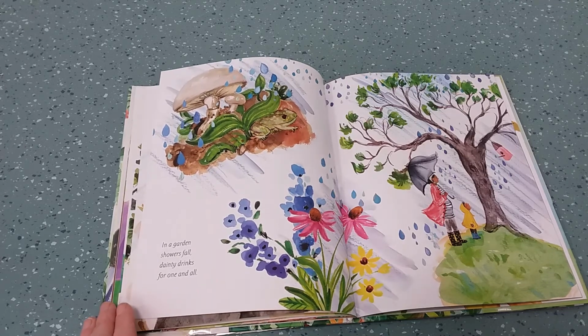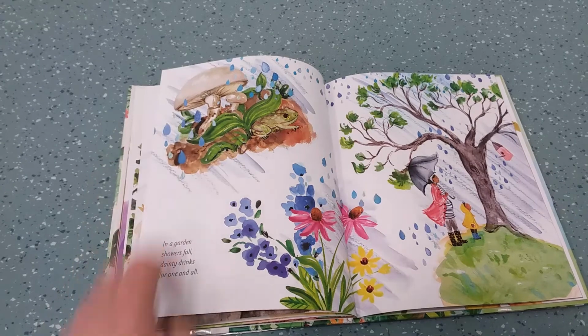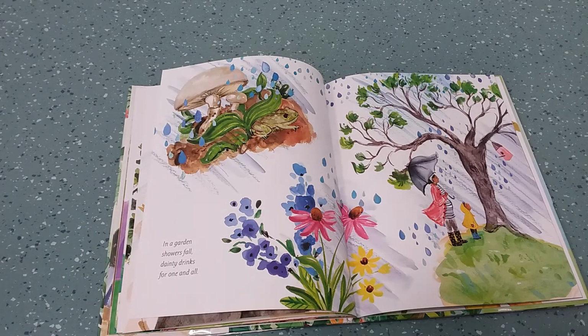Water for the plants and the birds and for that froggy down there. And water for the mushrooms. They get really fat after it rains. Though if you're a person, you might want to do what this family's doing. They've got their umbrellas and raincoats.